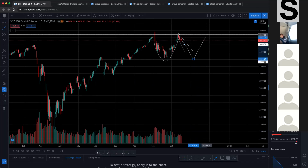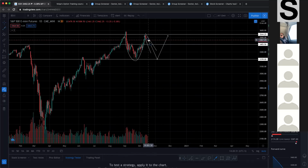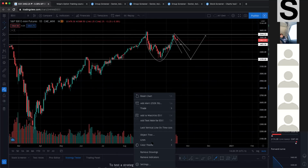So we can see a double bottom and then pump up. So that's like a W. And once it's broken, we're golden. So if you don't have the vaccine or the stimulus news, then we're going down. If you have the stimulus news, we can see it's going to test back the new all-time highs again. So there's two possible scenarios that are going to happen.